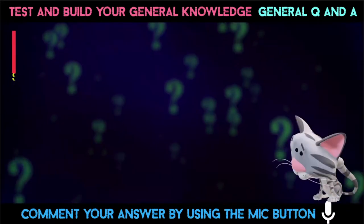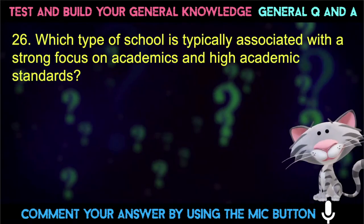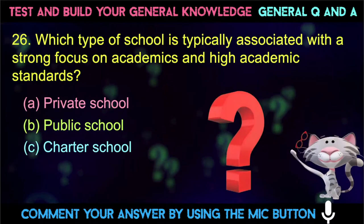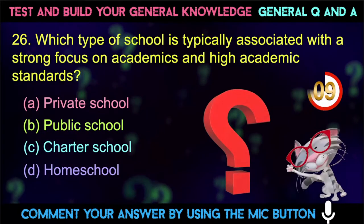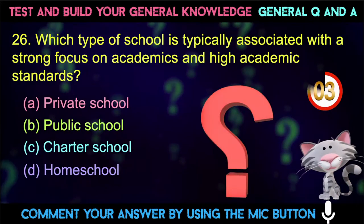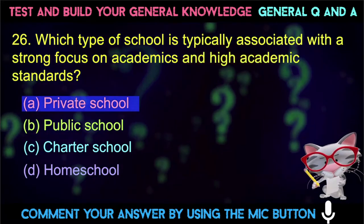Which type of school is typically associated with a strong focus on academics and high academic standards? Options are private school, public school, charter school, homeschool. Answer is private school.